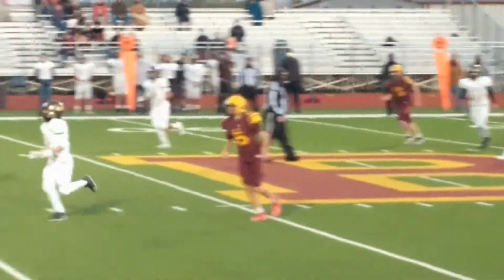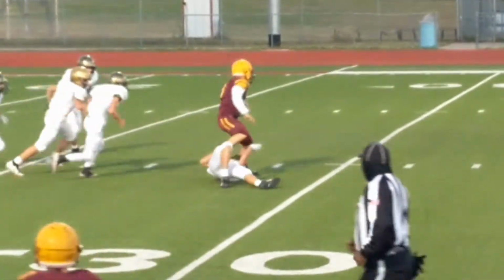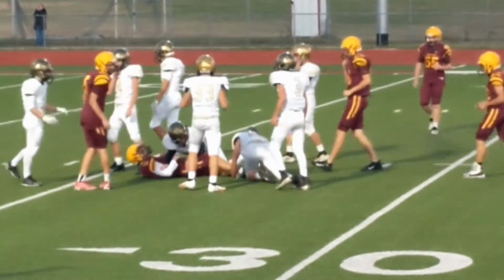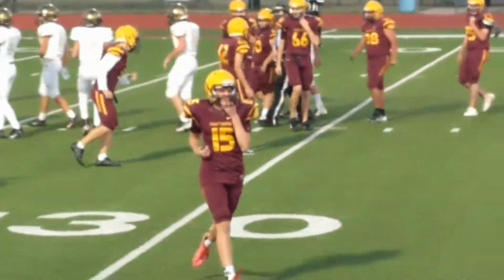Number 12, Aaron, back with the pass. Complete to number 5, Blake Gooden. Number 22, Truett Holloway, hanging on for the tackle.